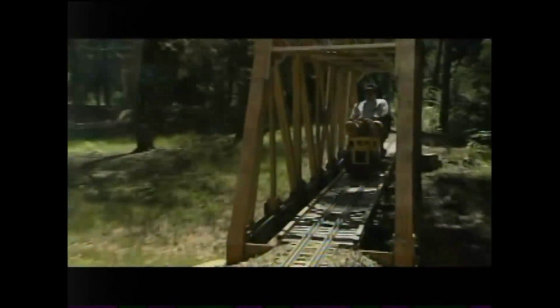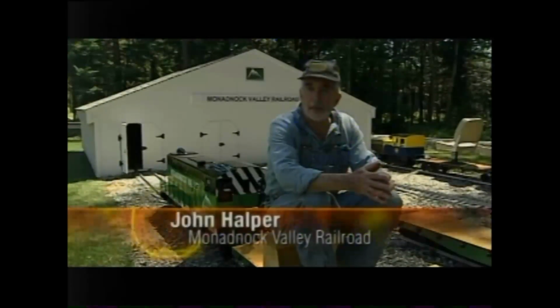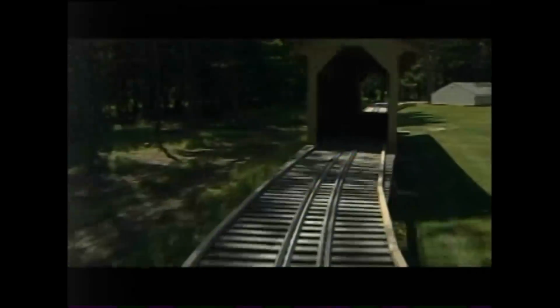Well, today we're having a meet. A bunch of friends have steam engines, electrically driven engines, and gasoline-driven engines. We have about a half a mile of track here, about 2,000 feet of main line, and about 500 feet of other tracks.